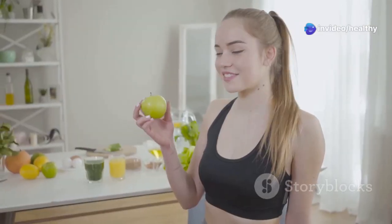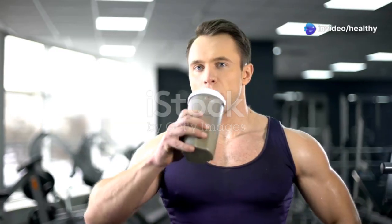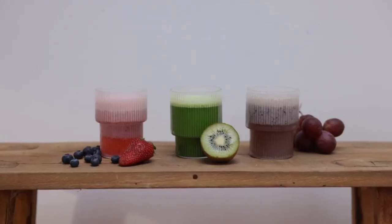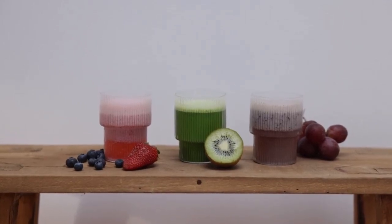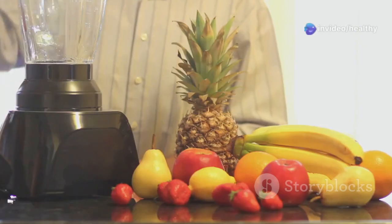Hey everyone, after an intense workout, your body needs the right fuel to recover and rebuild. That's why today I'm sharing 5 healthy smoothies that are perfect for post-workout recovery. Let's jump in. Our first smoothie is a tropical protein punch.